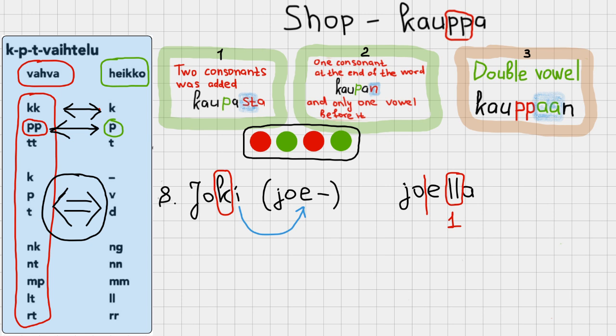On the river. And now let's consider mihin, where to. Jokin. Here we have strong N, rule number 2, double E, which is weak, rule number 3, and because of this, strong K. Strong K from the table, right from here. We had nothing in the base joe, and now we have K. Jokin.